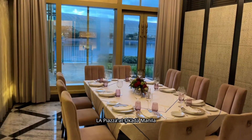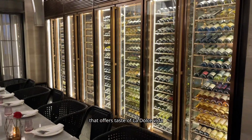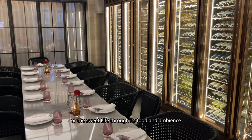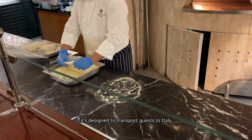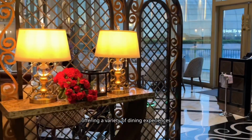La Piazza at Okada Manila is an Italian restaurant that offers a taste of la dolce vita, or the sweet life, through its food and ambiance. It's designed to transport guests to Italy, offering a variety of dining experiences.